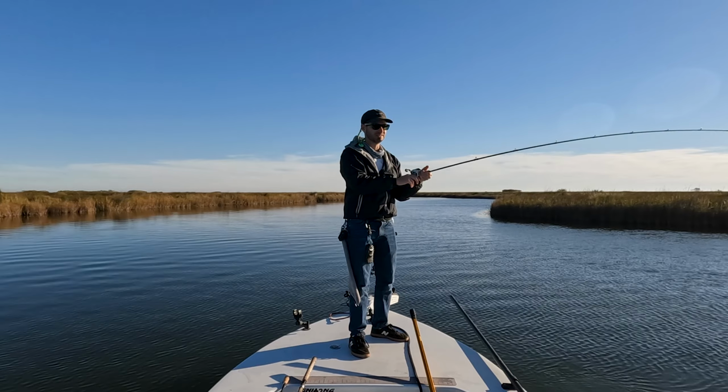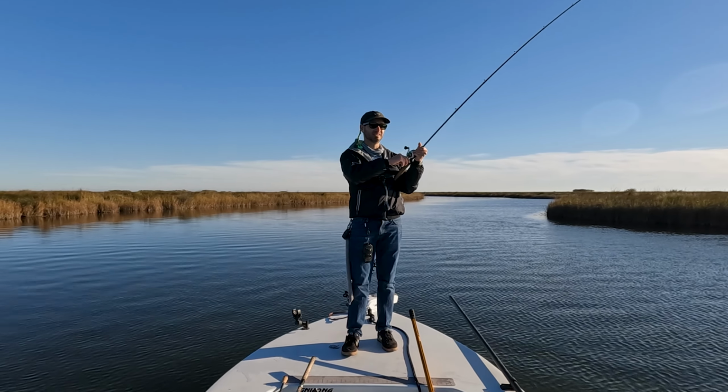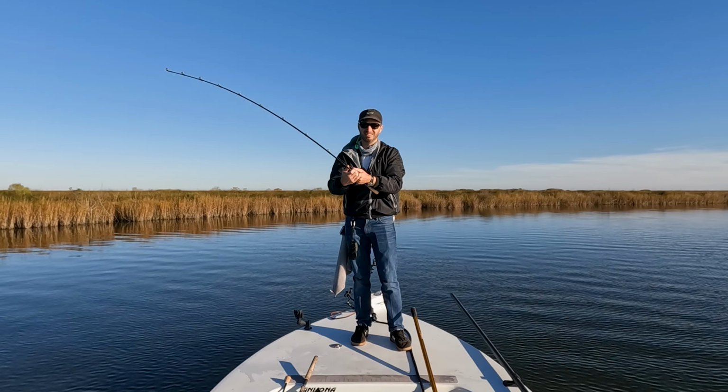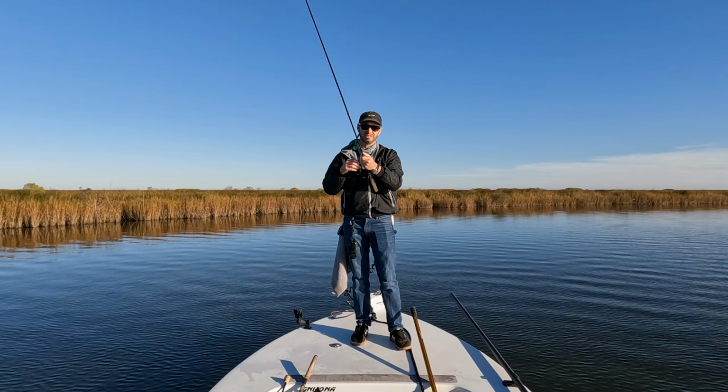This is gonna be a while. This is a big fish. And he smoked it too. Whoa. First glimpse I just got of him. This is a big fish. I hate to say this, I honestly wouldn't be mad if it shook the hook. My arms are actually tired.